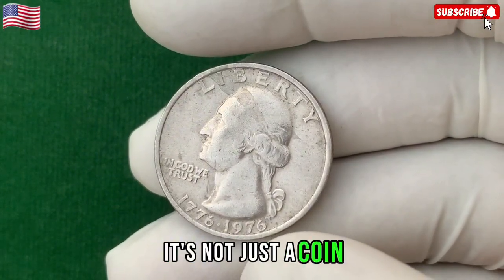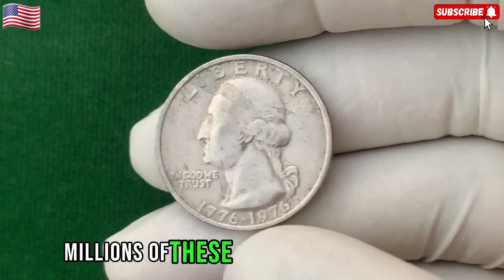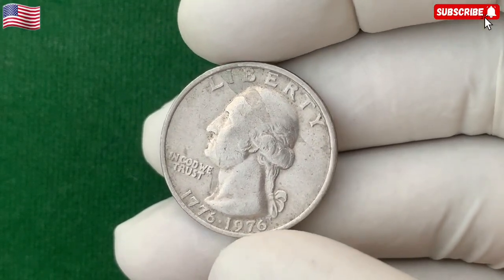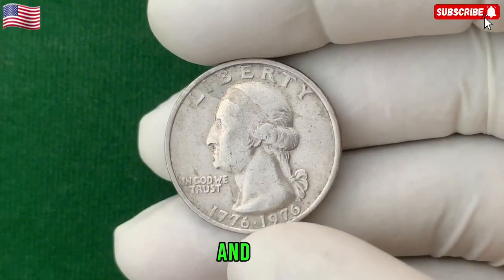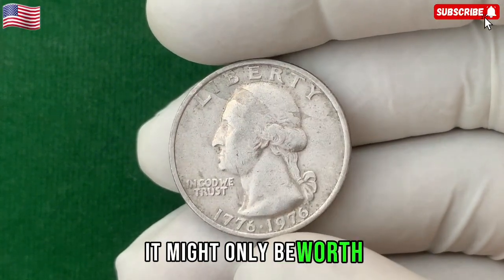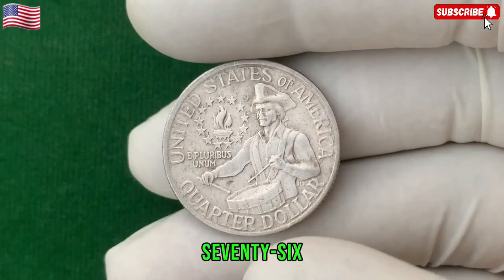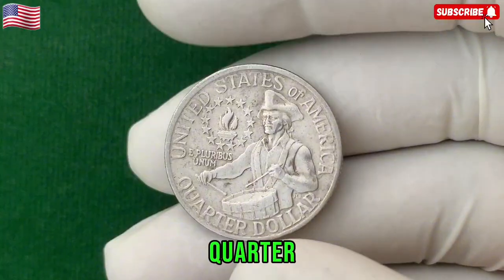It's not just a coin, it's a time capsule. But here's what most people don't know: millions of these quarters were minted, which might make you think they're not worth much. And yes, if you pull one out of circulation today, it might only be worth 25 cents. But certain versions of the 1776 to 1976 quarter are extraordinary.